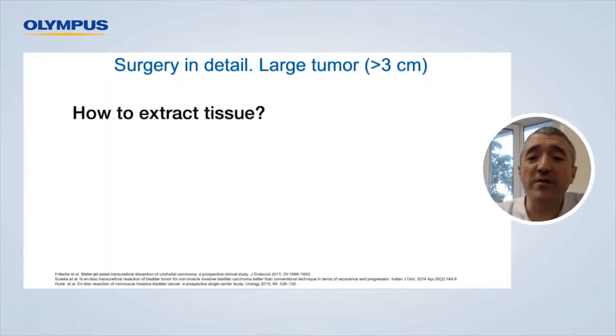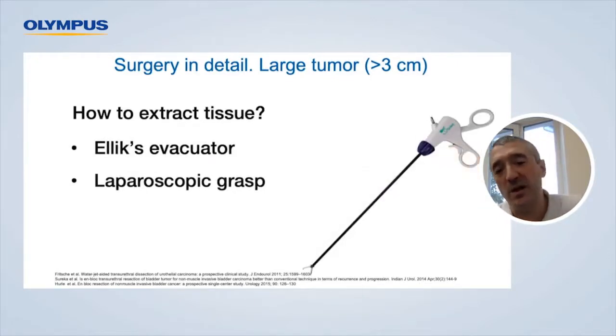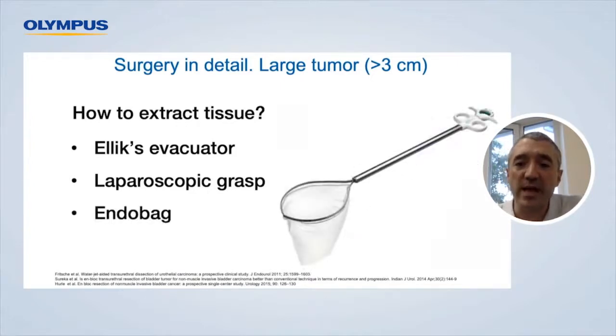Usually, en bloc resection is recommended for tumors less than 3 centimeters because larger tumors are difficult to remove through the resectoscope. However, now a lot of companies are working on the issue of tumor extraction. And here are the currently available options: the LX evacuator or the Janet syringe. Some use a laparoscopic grasper, some use an endobag, and we at Sechenov University mostly use morcellation, and contrary to what it seems, we do not violate the key principles of en bloc resection.